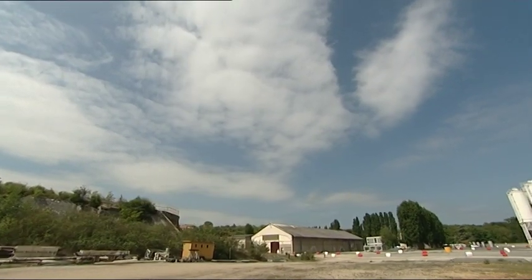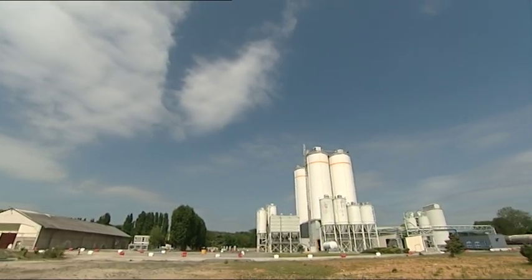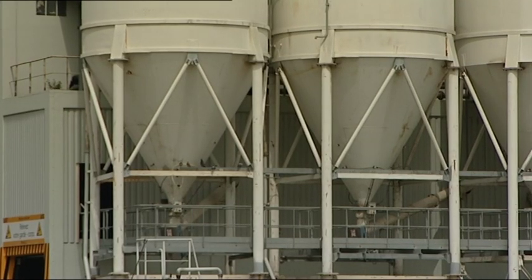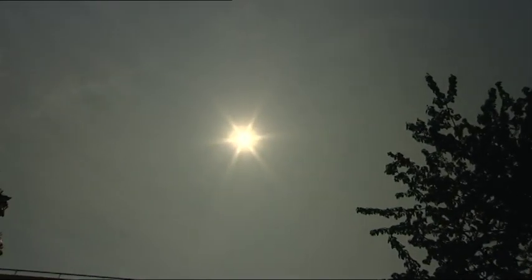Before public bodies are ready to pay more for this new cement, they need to be convinced that the nanoparticles it contains are not dangerous for people's health. As a result, one of the project's partners is involved in testing the safety of nanoparticles. Preliminary results show that they are harmless.